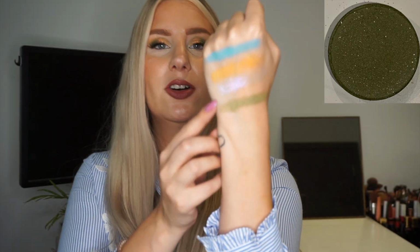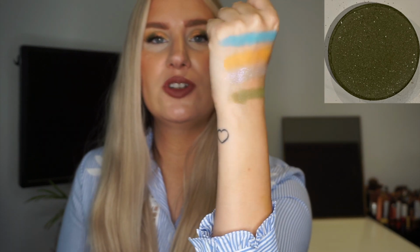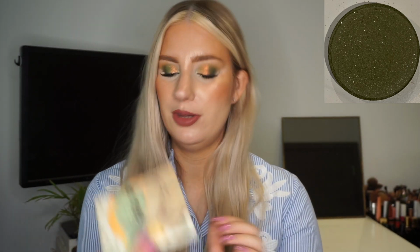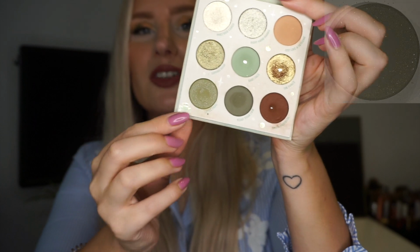Obviously, I blended it out with a yellow shade like I mentioned before, and that is also the swatch of it. It is actually one of the sequin shades, so it does have a little bit of a glitter to it, but it does basically perform as a matte. So that is where I was last month, and this is where I am with this eyeshadow today.